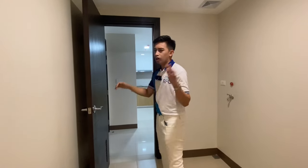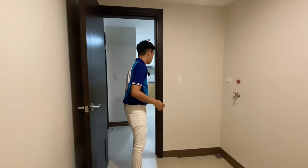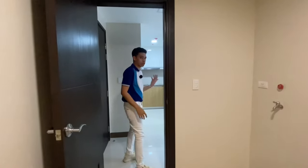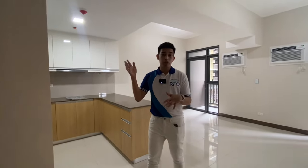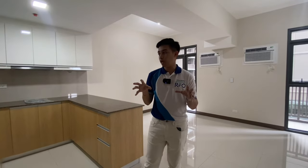And then, if you're wondering kung bakit executive studio and one bedroom lang yung pinapakita ko, kasi ito lang yung available na units as of the moment sa inventory. Pero we have studio up to 2-bedroom unit dito sa Gentry Manor.